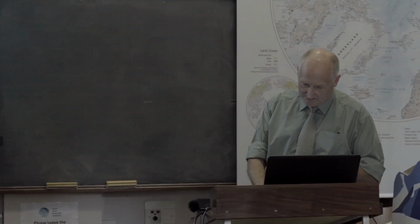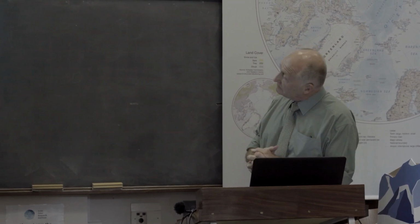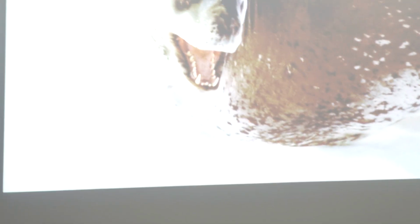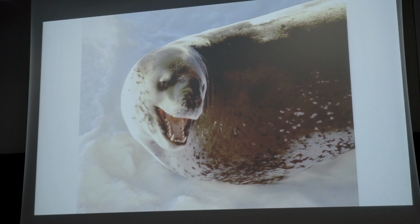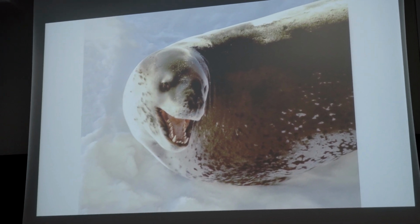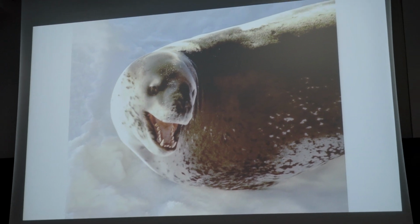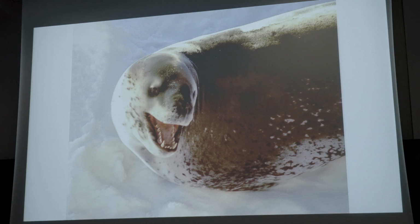Just more ice. Okay, this is a leopard seal, which Bellingshausen found once on one. They didn't recognize it, did they, Bob? They were wondering exactly what it was. The leopard seals are quite different, they're very reptilian looking, and they're quite dangerous animals. So don't go poking them with a stick because you'll probably end up with your fingers missing.